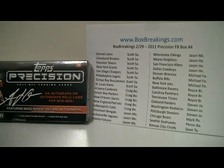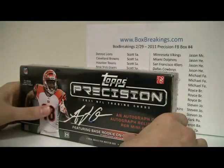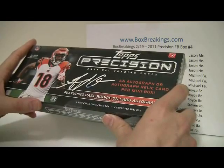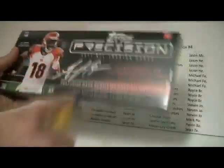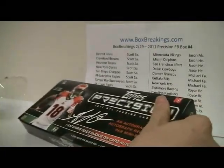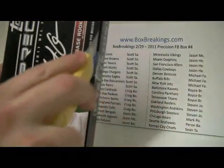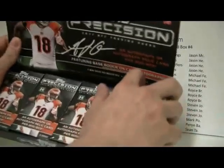So here's your box. This is the 4th of the case of a 6-box case. So we have 2 more after this, and they will be posted probably right away tonight or tomorrow. So look for that. And until then, let's see what this one holds. And of course, no serial number on these boxes. Not really sure why, but I guess they just decided not to put it on.